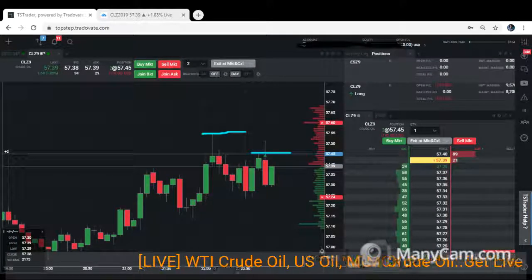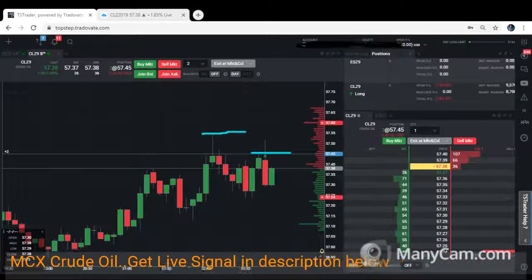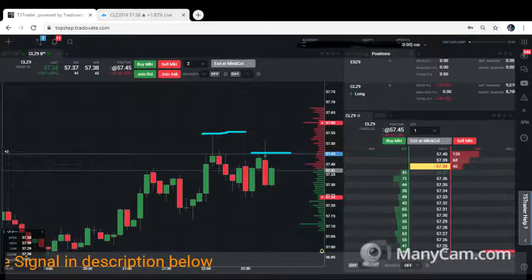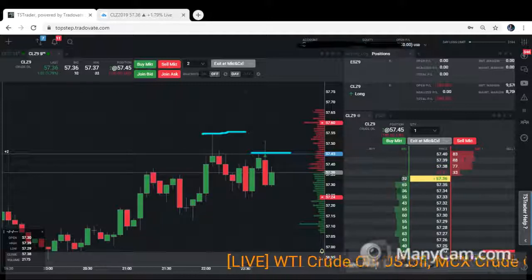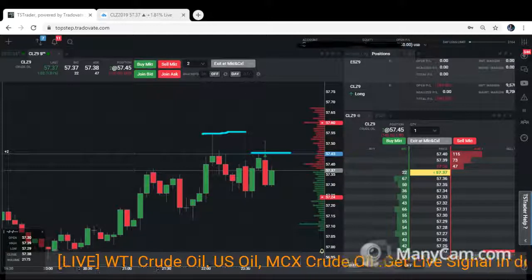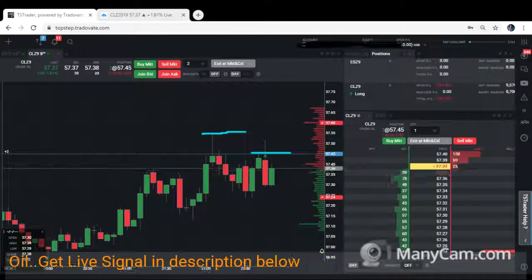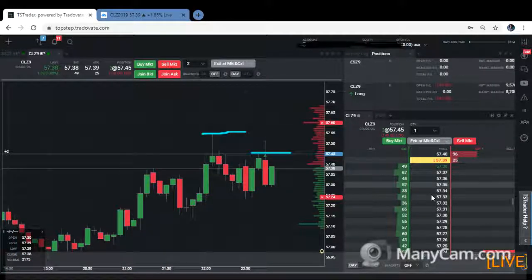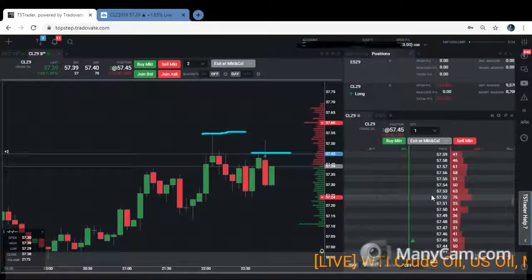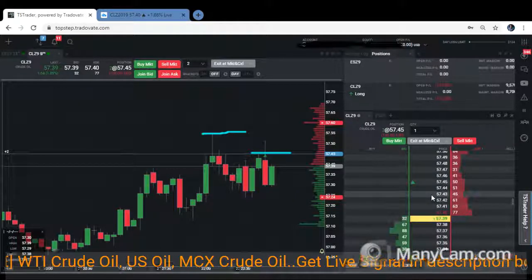This is how trading is done. You have to have some nerve to maintain your negative PNL, even when it becomes too near to your stop loss. So what happened today? Just today. Tomorrow is the new day. It looks like the volume still remains high at 57.60, which is quite interesting.